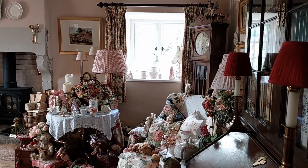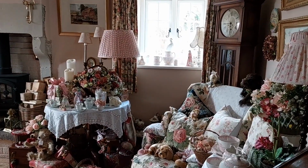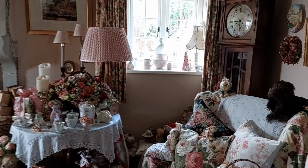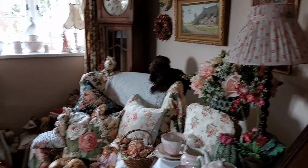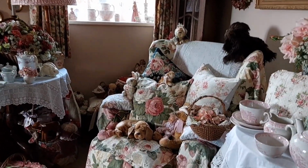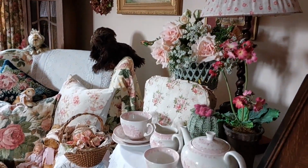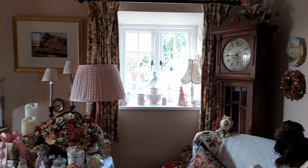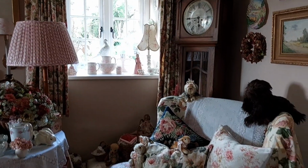So here I am in our sitting room, and the authors, the books that I have loved and collected for decades, that is reflected, I think, very much in this room, this little sitting room with its chintz, its florals, its tea sets, old clocks, antiques.